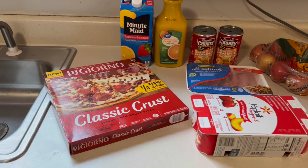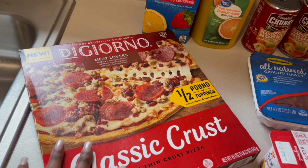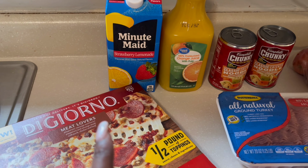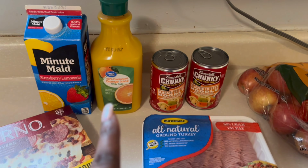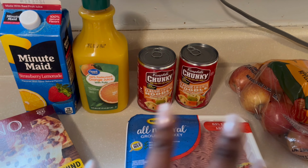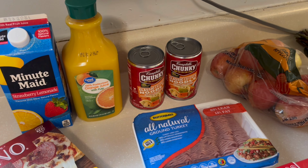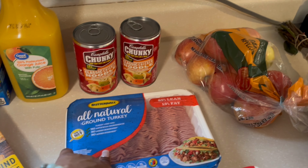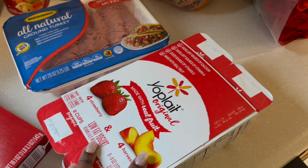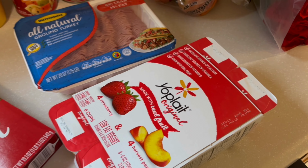Here are the items that I got from Walmart. I picked up me a DiGiorno Meat Lovers pizza. It is the crispy thin crust. I got me some Minute Maid strawberry lemonade juice. I picked up me some orange juice. I got some Campbell's chunky classic chicken noodle soup. There, y'all. I love me some chicken noodle soup. I'm old school, call it what you want to call it. I got me some ground turkey, a bag of apples, and I picked up me some Yoplait yogurts, the strawberry and the peach flavor.